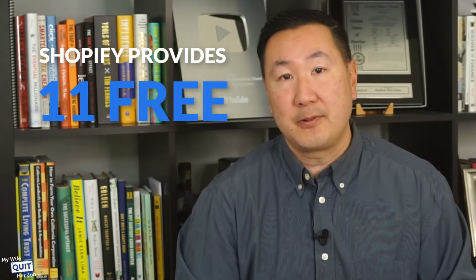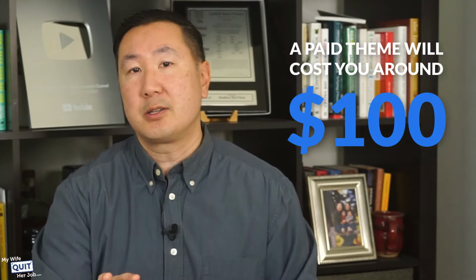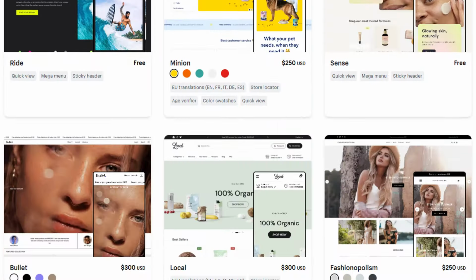Shopify provides 11 free and 93 paid e-commerce themes that you can customize for your online store. In addition, Shopify also lets you choose a theme from thousands of third-party templates. A paid theme will cost you around $100 to $350 for lifetime access. And while this sounds a little bit expensive, most paid themes are attractive, fully responsive, and come with unlimited free updates. Now you can filter the themes in the Shopify theme store by price, industry, catalog size, and features.